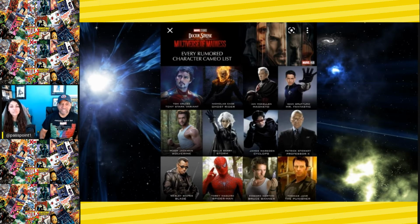And this one is the original Ghost Rider, Nicolas Cage. That I can appreciate. And this is Magneto, Ian McKellen. And this is Mr. Fantastic from the original Fantastic Four movie, the actor who played him. Ian Gruffudd. I like the new one that they had for him, Miles Teller. He's an awesome actor. But they decided to go with the original.